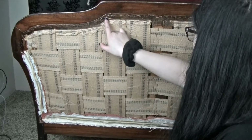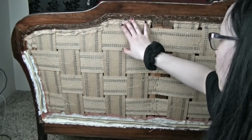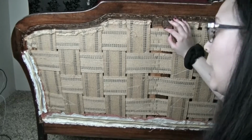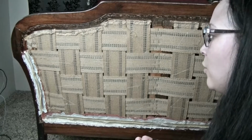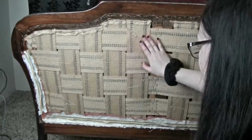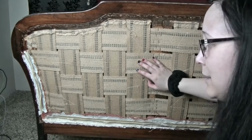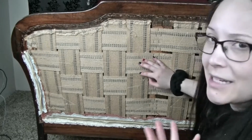So I don't know if any of you guys can determine from any of the wood, like, aging or anything like that, how old this couch is, but like I said, if you do have any ideas about how old it is or what period it was made, please tell me. It's obvious from this burlap and this weaving that it was restored rather recently, probably within the last 40 to 50 years, but it seems like it could be older.